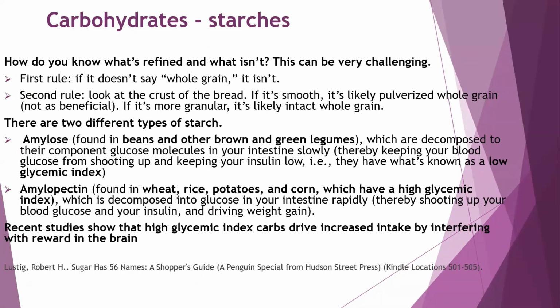So let's review the starches. You all heard that whole grains are good for you. But what does whole grain mean? The FDA has no definition for whole grains. Most products that are labeled as whole grains are not really made out of whole grains.